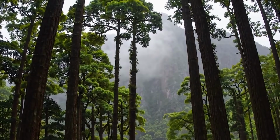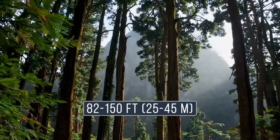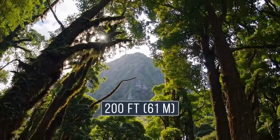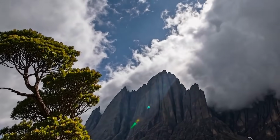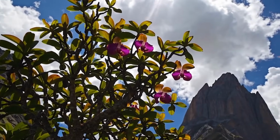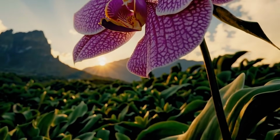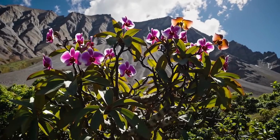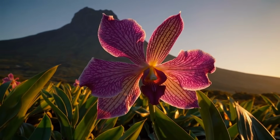At the base of the mountain lies an evergreen rainforest featuring trees that range in height from 82 to 150 feet, with some specimens reaching up to 200 feet. Some of them are endemic for sure, meaning that it's the only place in the world where you can find them. Like, you can find orchids as large as a medium-sized tree. It's not a surprise because due to the remoteness of this place, species here may have followed a completely different evolutionary trail, unlike most of the flora and fauna on our planet.